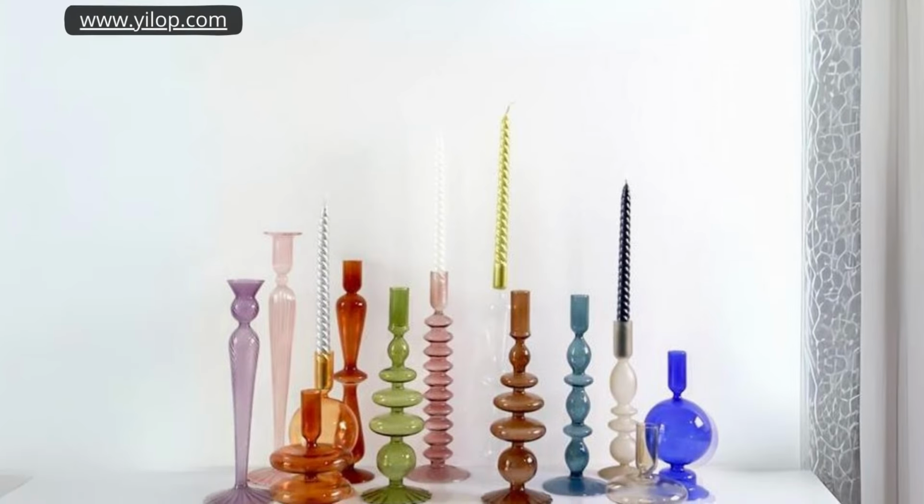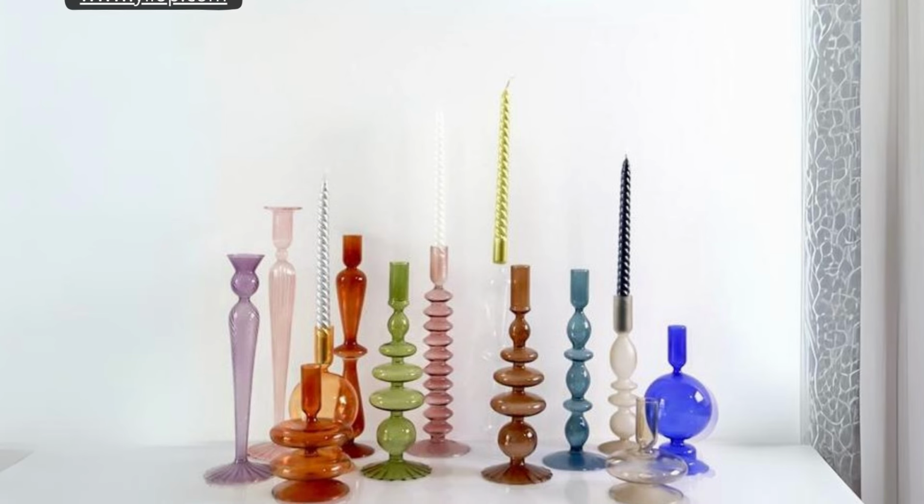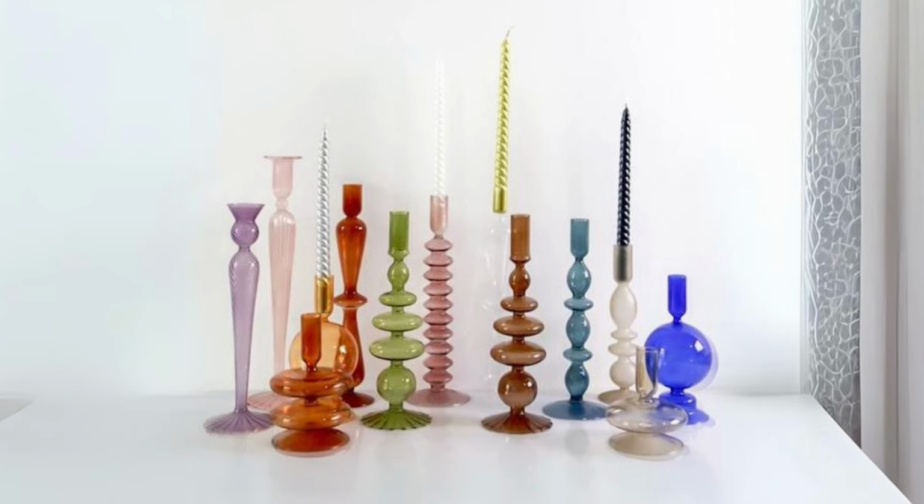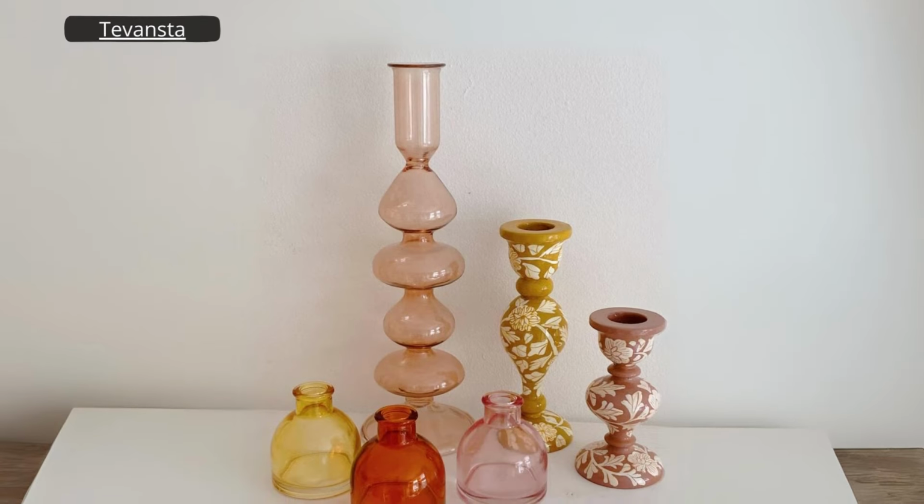Soft pastel candles in vintage holders. Use soft pastel candles in vintage candle holders to create a cozy glow. Place them on a mantel or dining table for an inviting atmosphere.